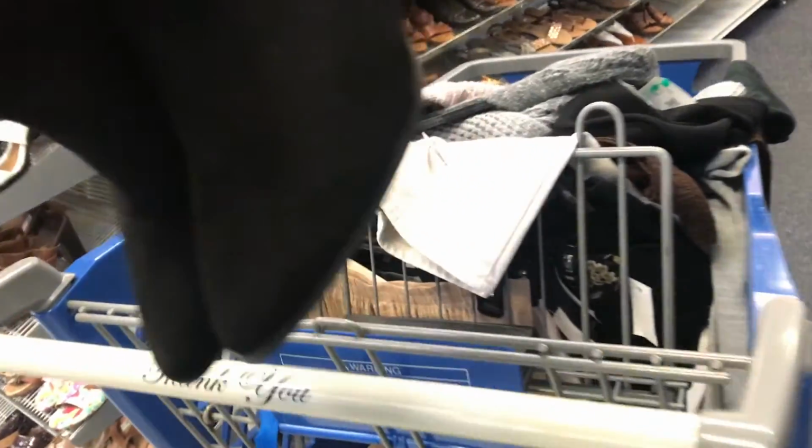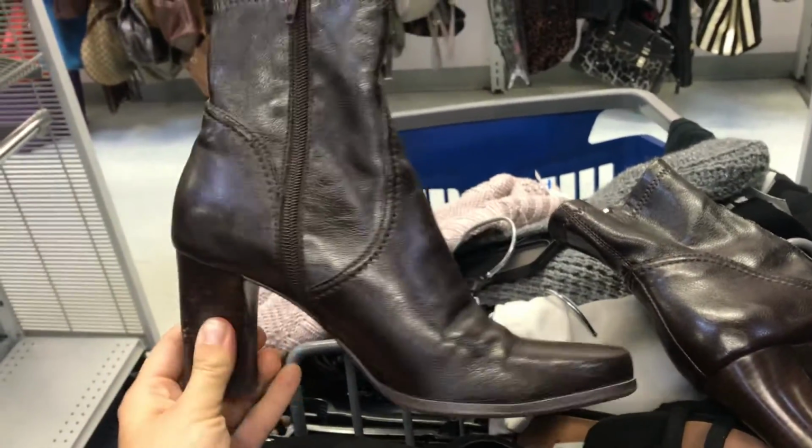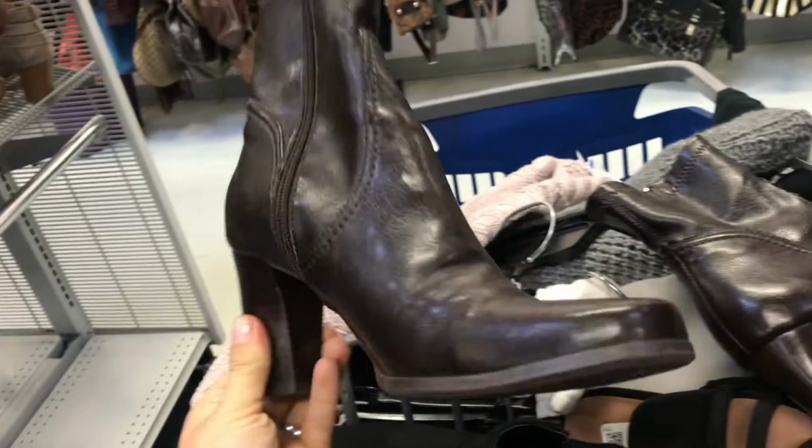Alright, we headed over to the shoes where I was looking for booties. These ended up being too big. Loved these, but they seemed a little bit impractical. I kind of wish I would have gotten them now that I'm looking at them.